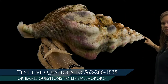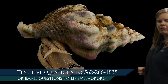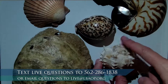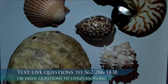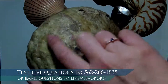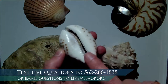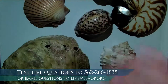Now, I want to talk about this spiral shape. You notice how this shell is a spiraled shape. We're going to go back and look at my other shells really quickly. You'll notice how this shell is kind of a spiraled shape. This one is kind of hard to see, but the abalone, you can see it kind of starts here and then it is a little bit spiraled. It's a little bit harder to see those spirals. But then this shell here, if you were to look inside of it, you would also see that it spirals inside of it.